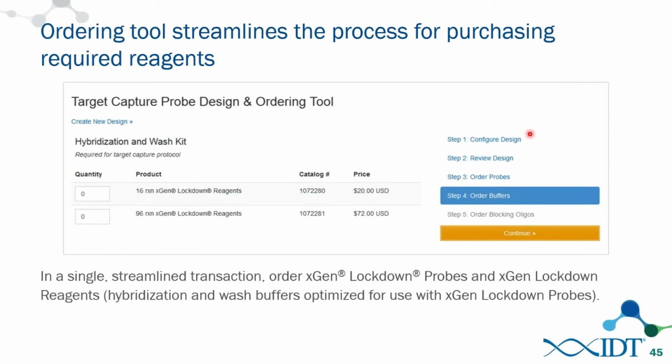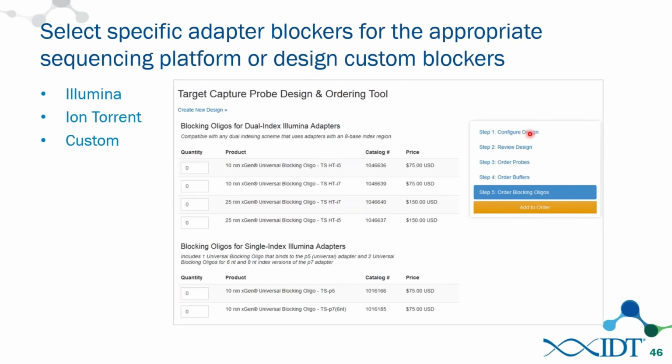You can add and select our lockdown reagents, which would be our wash and hybridization buffers. Here we have either 16 or 96 capture sizes available. You can also choose your blocking oligos. Here we just need to know which adapters and platform you're using, and you can select these pre-designed blockers based on the adapters.